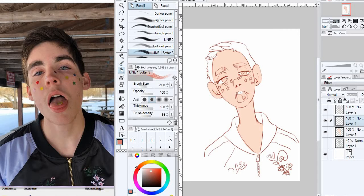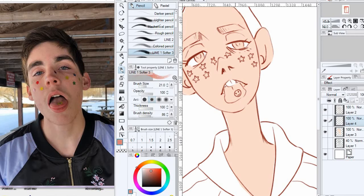And I wanted his lips to be really pink, but I forgot that I wanted to do that, so I ended up not making them as pink as I wanted, and then having the tongue a little bit pinker, so maybe it would pop, I guess. I don't really remember what I was thinking right there.